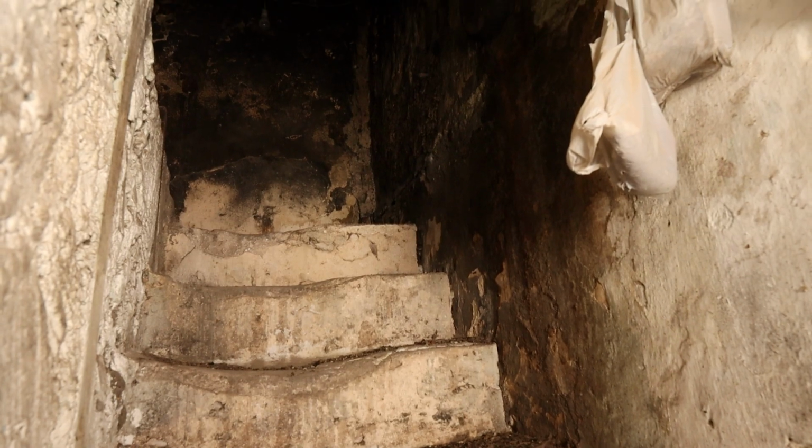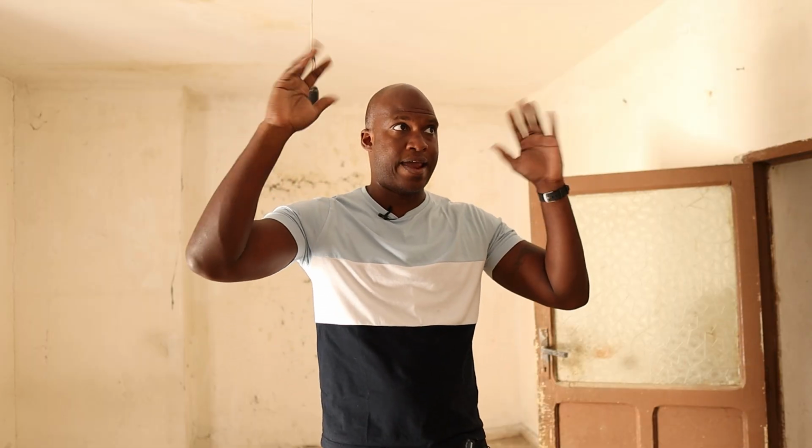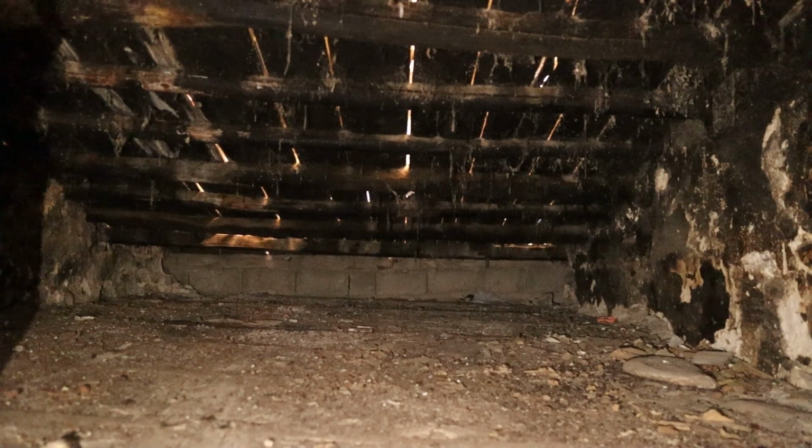Right off of this room here, there's the stairs that go up. It goes into the little attic area, let's call it that. Sloped ceilings. Sometimes you can convert that into a bedroom. I don't see the point because you're gonna have to walk through another room to get there. I'd rather leave this as a bedroom.